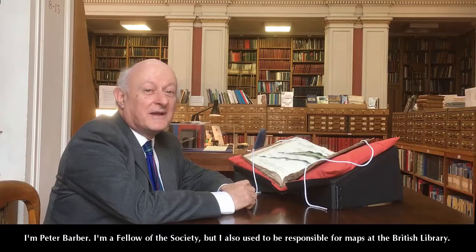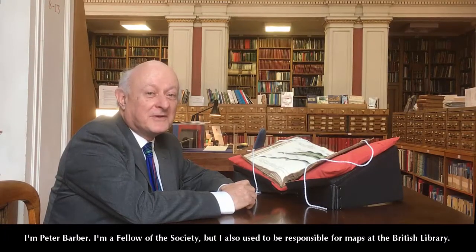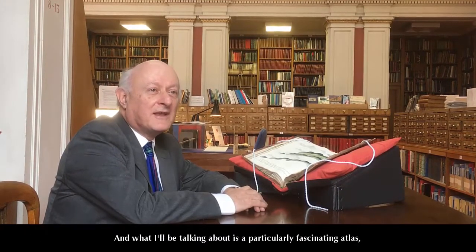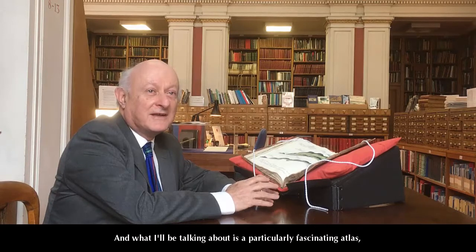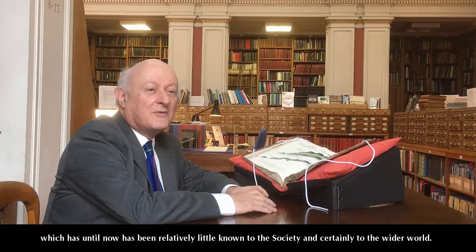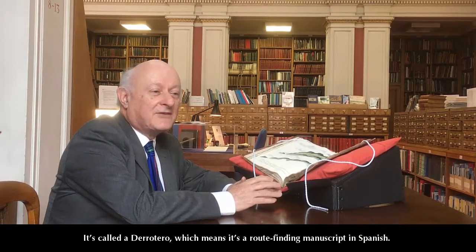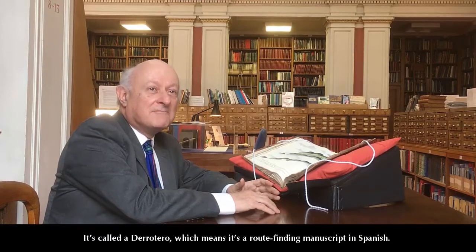I'm Peter Barber. I'm a fellow of the Society, but I also used to be responsible for maps at the British Library. And what I'll be talking about is a particularly fascinating atlas, which has until now been relatively little known to the Society and certainly to the wider world. It's called a Derrotero, which means it's a route-finding manuscript.